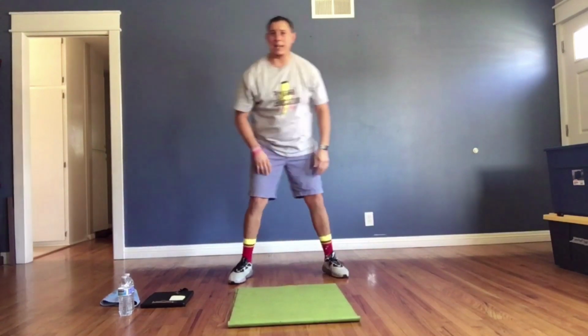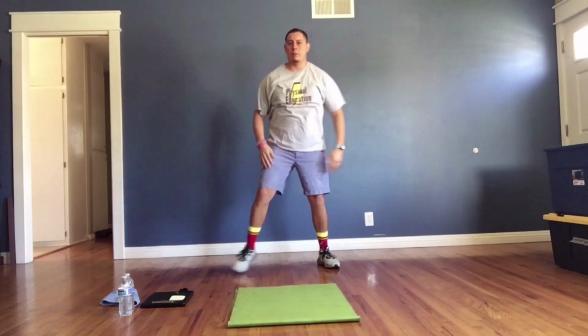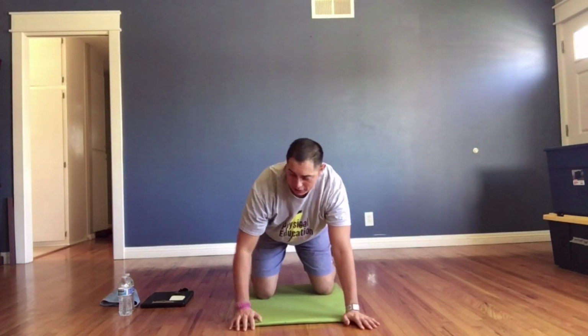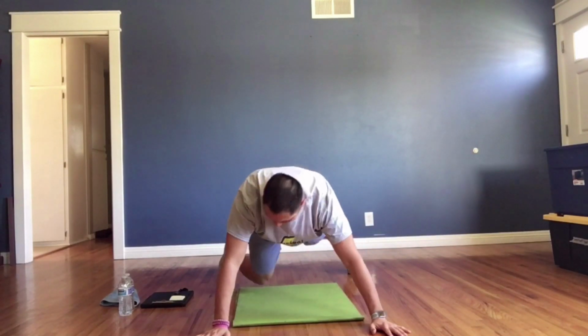All right, then we got star planks, kind of similar to how we do star jacks. We're gonna do the same thing, but in a plank position. So we're gonna get down into a plank position. Right hand's gonna go out at an angle, left hand, same thing, as well as my feet at a diagonal. And we're gonna hold that position like a star, okay?